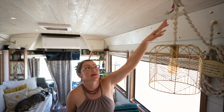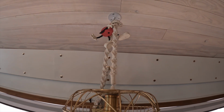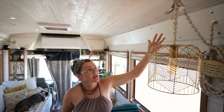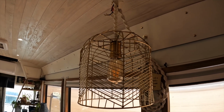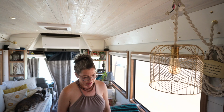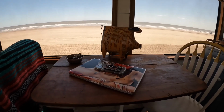The spot is something that Michael had forever, but it's been in every vehicle we've ever owned together. The bus is our home, but it's also our vehicle, so it has a place. The light is a trash can transformed into a light fixture. The table is a table that I have had my entire life. It was my childhood work desk.